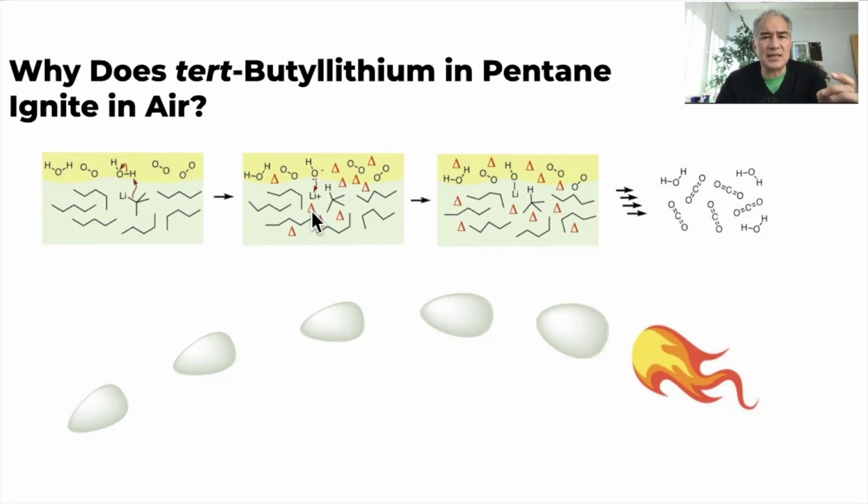It generates so much heat. And I've depicted the heat with these delta symbols, but really heat is the motion of molecules vibrating, moving, colliding more frequently. And that heat is enhanced because there's a second reaction, the formation of a very favorable oxygen-lithium bond. And so with these higher temperatures and more frequent collisions and faster molecular motions, reactions that don't occur at room temperature start to occur, such as the reaction of alkane molecules with molecular oxygen that leads to combustion. The solvent ignites and bursts into flames, like gasoline or any other flammable solvent. That's what's catching fire there.